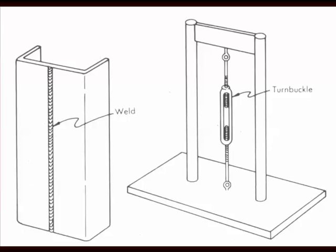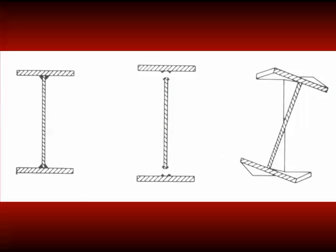Does everyone see that as that weld shrinks longitudinally, it's not going to take too long before the channel takes on a twist? All right. What if I'm making a plate girder, and I put a weld on the flange, and that weld shrinks along the flange? Would that flange take on a twist? Would this flange and this flange take on a twist?